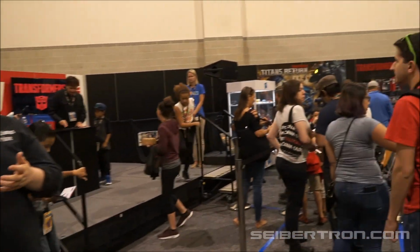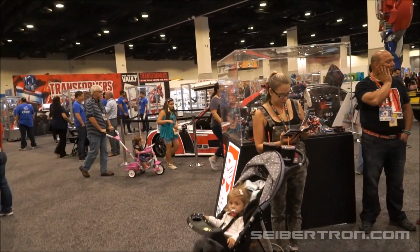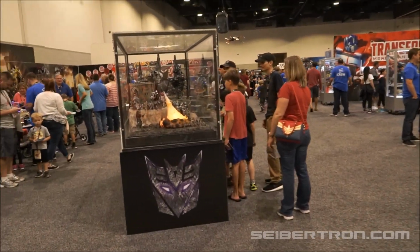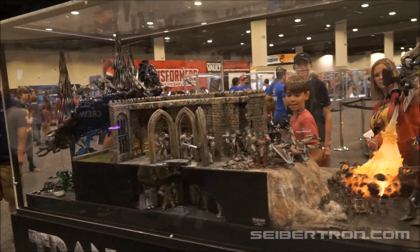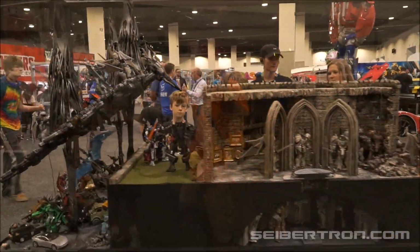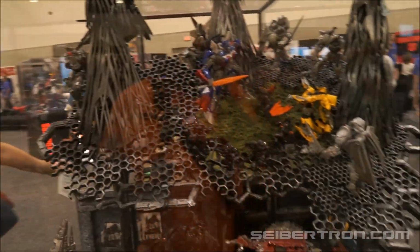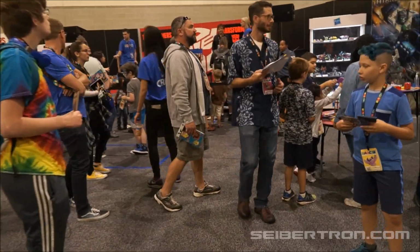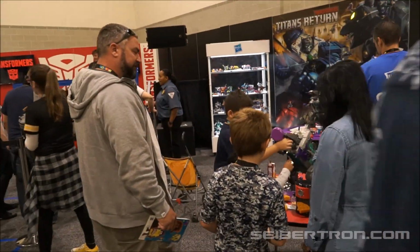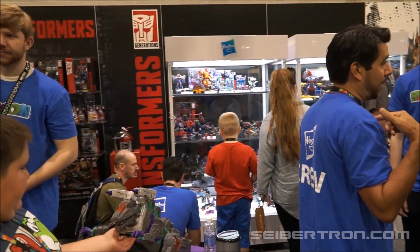Transformers stage. That's where they've been doing a lot of the autograph signings. Here we have the epic Last Knight diorama that was on display at San Diego Comic-Con. This is very cool. I'm going to do separate videos of a lot of this stuff, so please don't get frustrated with me if I'm not stopping at things to really slow down. More Transformers stuff. Power of the Primes, got some Triple Changers on display.